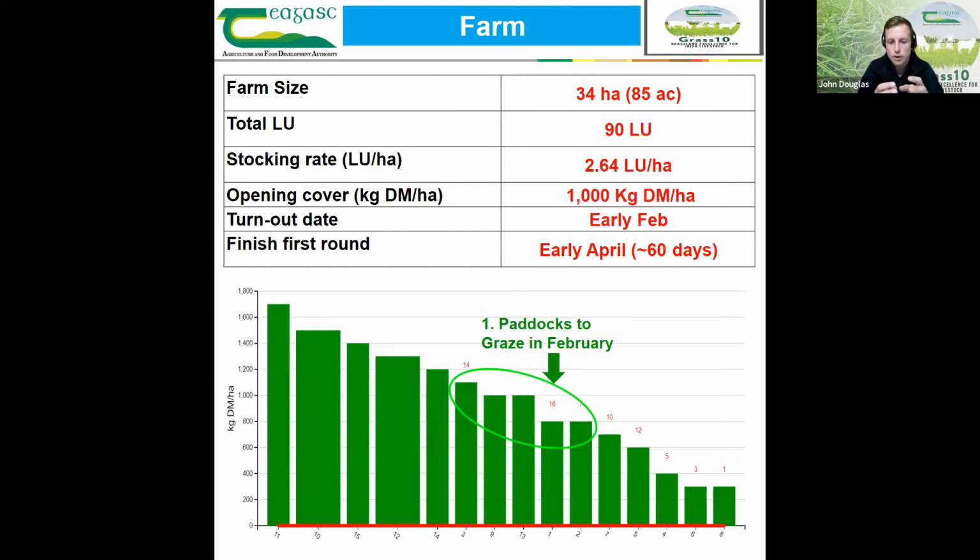So when animals go out first, they have a little bit of time to adapt to grazing them paddocks. Those paddocks, because they're lighter in cover, are going to grow back quicker. So the heavier ones, like a silage cut, will take longer to come back. So those heavier ones shouldn't be grazed first.